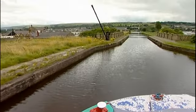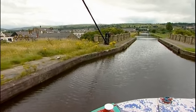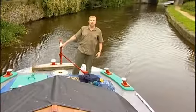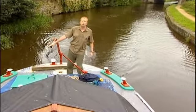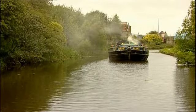and see if you can do any better. The canal took 40 years to be completed. Work stopped for 7 years when the canal company ran out of money. Finally, it was finished in 1816, all 141 miles of it. With the canal came a massive increase in trade and industry to Yorkshire and Lancashire.